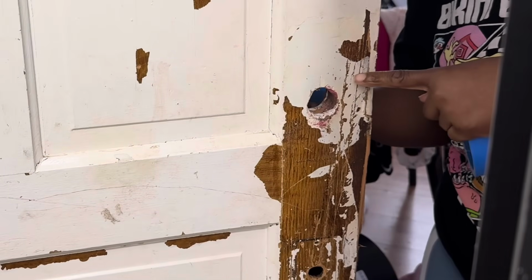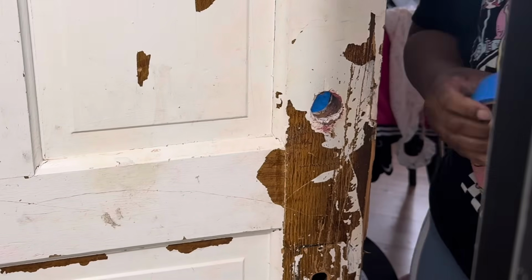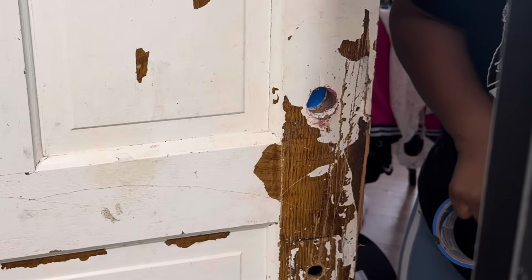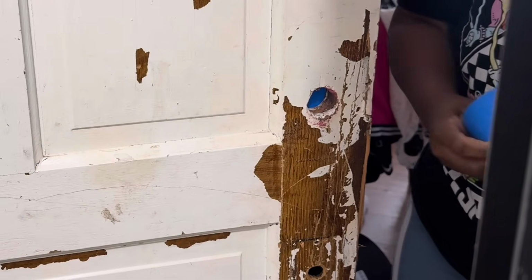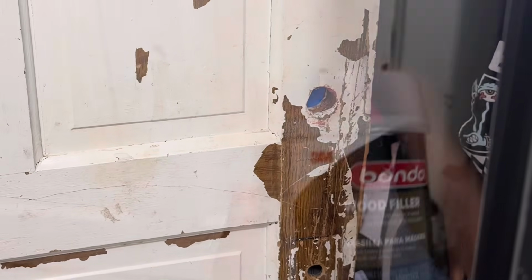So anyway, for the twins' door, I am putting some painter's tape on the door because I'm going to fill this hole. I have no idea why this hole was here. The hole was here when I purchased the home. So I'm filling this in. I'm going to put a new doorknob. I bought a new doorknob from Home Depot for them, and I am going to fix this with some Bondo.